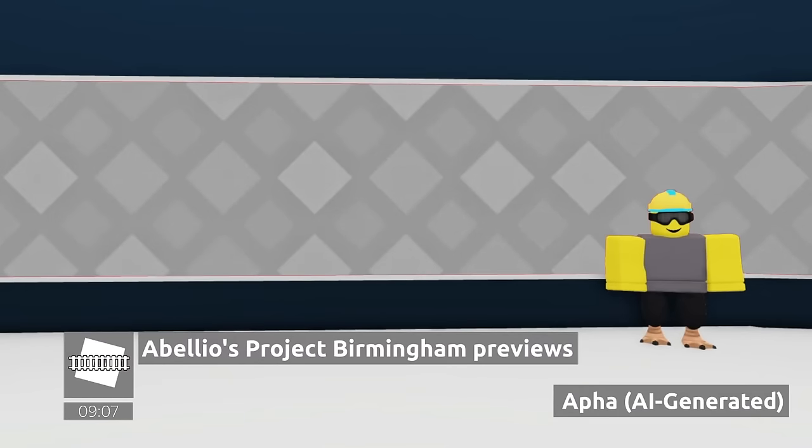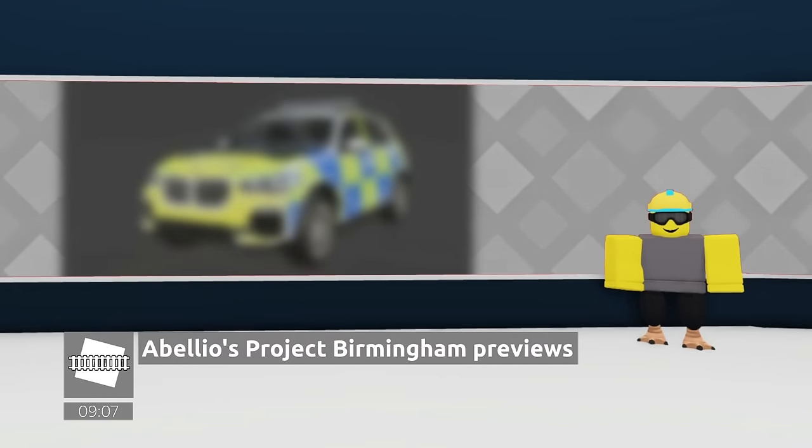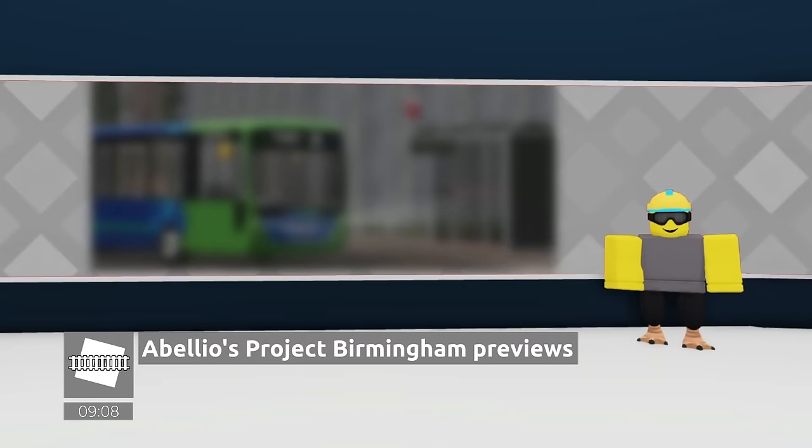Before we finish, Abellio has got 3 previews, which are blurred. First preview shows the second last car delivery for Project Birmingham, which is the BXMX5. The second preview shows the same car but in different variations. And the third shows a Diamond Plaxton Centro pulling at a bus stop going towards Birmingham via Newtown.